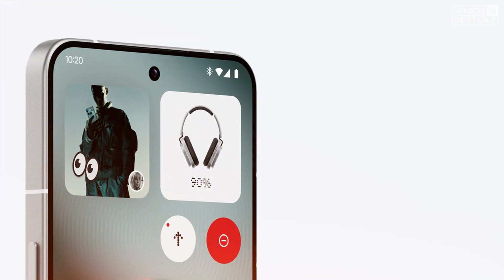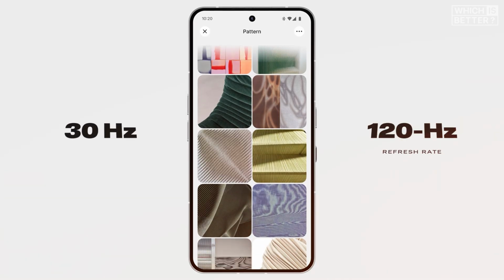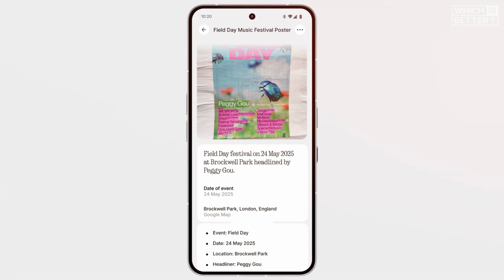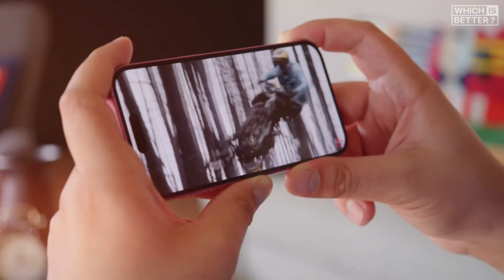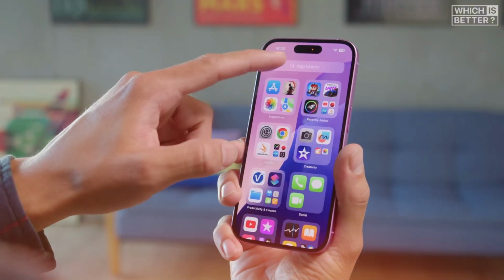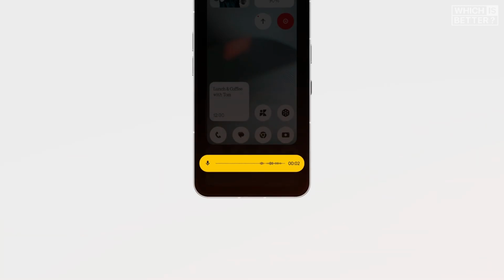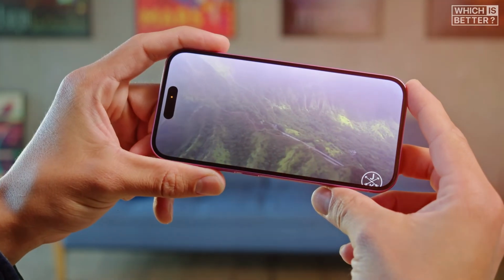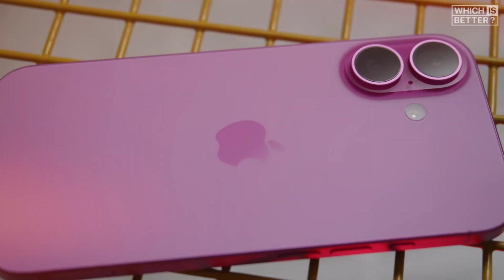As for screen size, the Phone 3's larger 6.67-inch display is paired with an adaptive 30 to 120 Hz refresh rate, delivering incredibly smooth animations and scrolling. On the other hand, the iPhone 16 with its 6.1-inch display is more compact but is limited to a 60 Hz refresh rate, something that feels outdated for a 2025 flagship. So if a smoother visual experience and standout design appeal to you, the Nothing Phone 3 clearly takes the edge here. But if you're more into subtle elegance and a smaller form factor, the iPhone 16 still holds its charm.